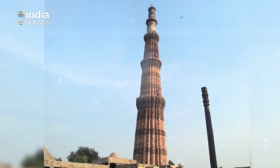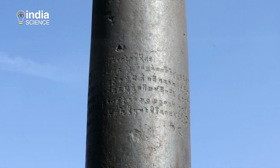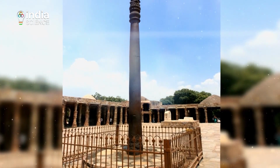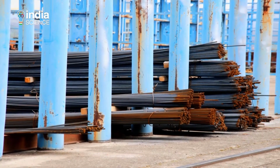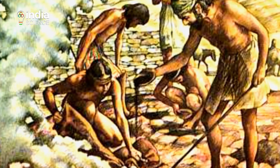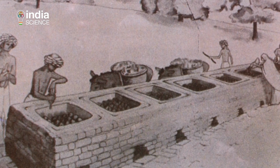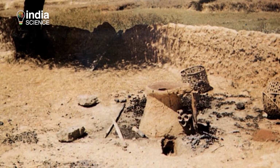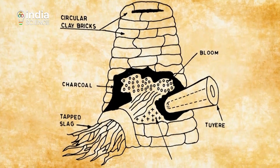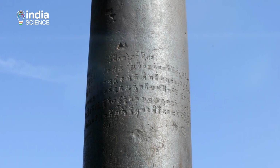Experts believe that the protective film was formed catalytically by the presence of high amounts of phosphorus in the iron, as much as 1% against less than 0.05% in today's iron. The high phosphorus content is a result of the unique iron-making process practiced by ancient Indians, who reduced iron ore into steel in one step by mixing it with charcoal. A magical combination of science and mystery.